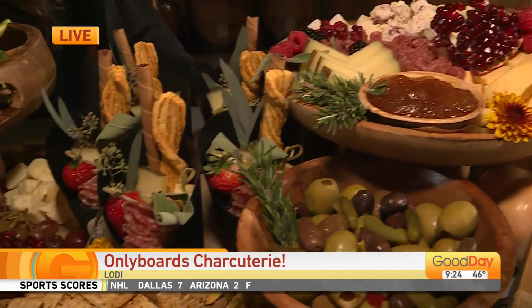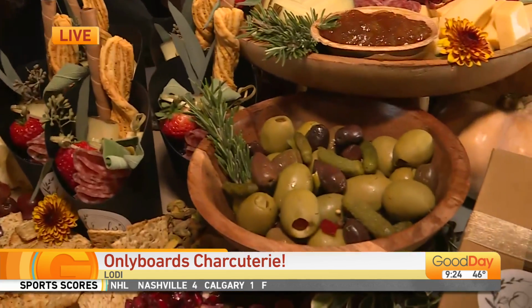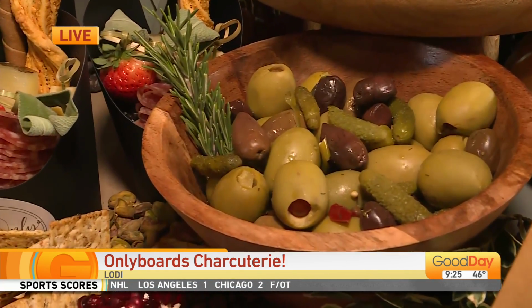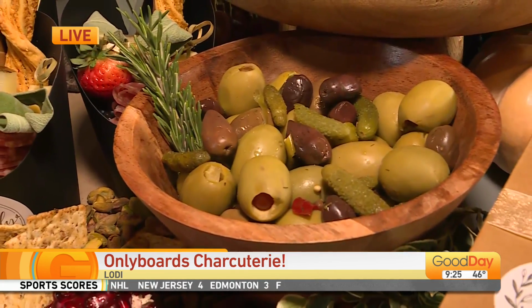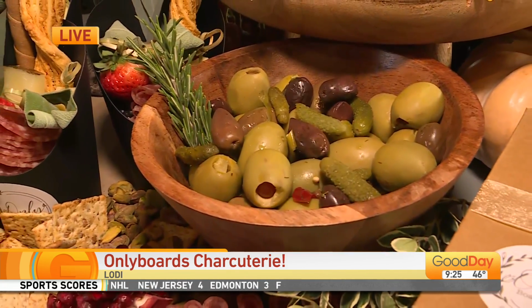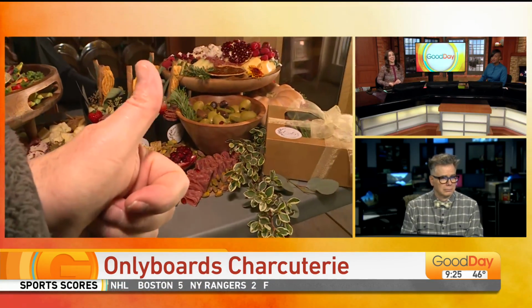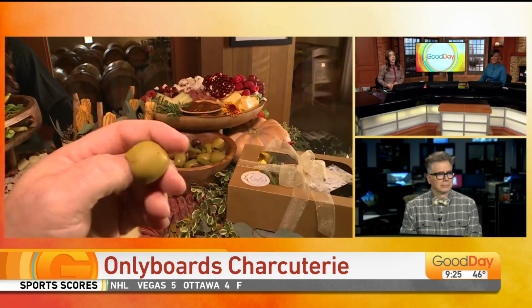Let me ask you about those olives that you have right there. Those olives are larger than Dina's dog. Where do you get those olives? They're amazing. Are you an olive fan? I'm an olive love fan. I love olives. Sean loves olives too. Just put the olive on your thumb and then eat it. Who doesn't love doing that? They are about the size of a thumb. That is a huge olive.